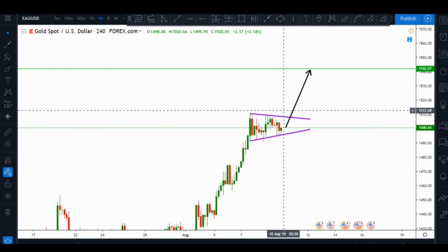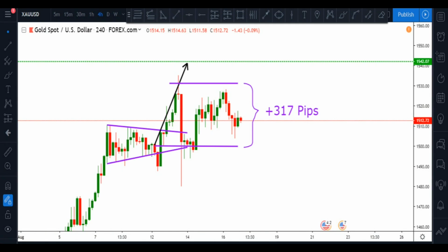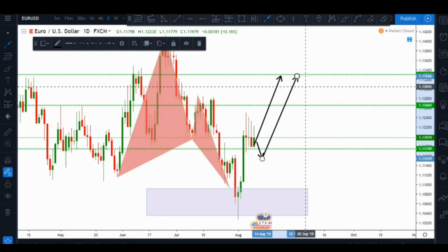This was the first trade that I pointed out last week, that is on gold dollar, and this is how it played out. We generated about 317 pips of profit out of the gold pair last week, and this was the second trade that I pointed out last week, that is on euro dollar, and this is how that played out.